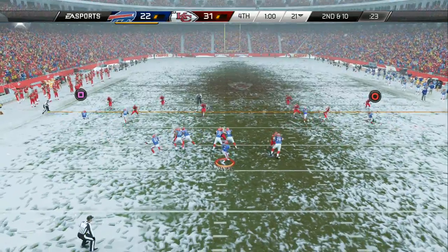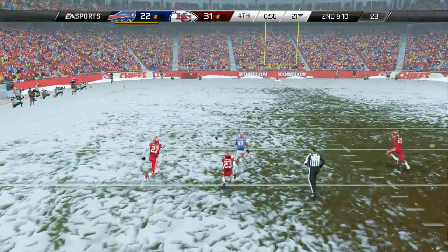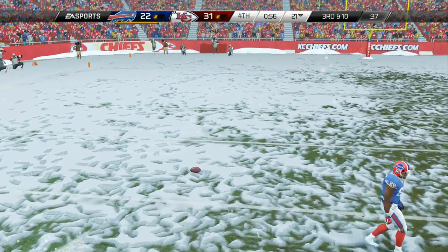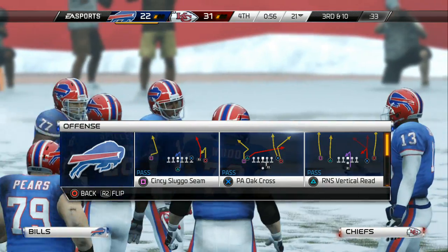Second down and 10. Going for the home run. Incomplete. I think the coach has got to call more of these plays. That's a good job of at least trying to get the big play, but they cannot get the completion on that long throw.